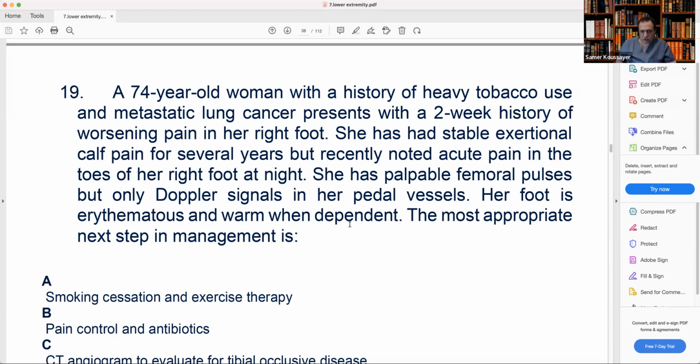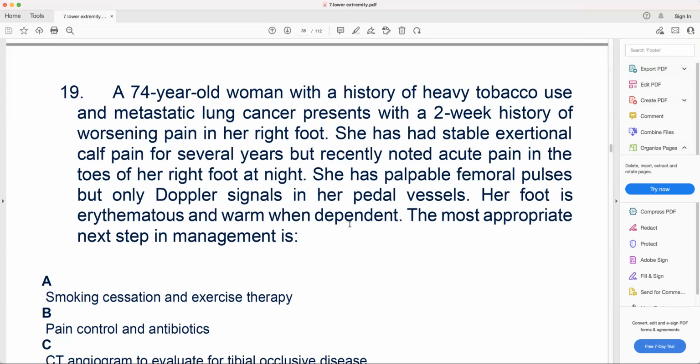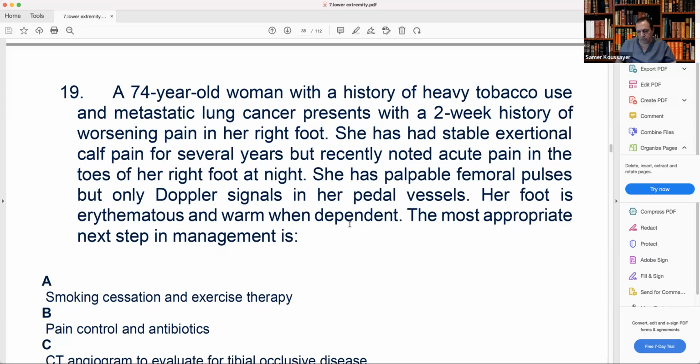For the first 2 years it was really no different. After 2 years, the bypass patients did much better regarding mortality and everything. So the recommendation is that if the patient's survival is more than 2 years, then for a patient with critical limb ischemia you need to do a bypass. If it's less than 2 years, then do intervention. This is the recommendation from the Basel trial.